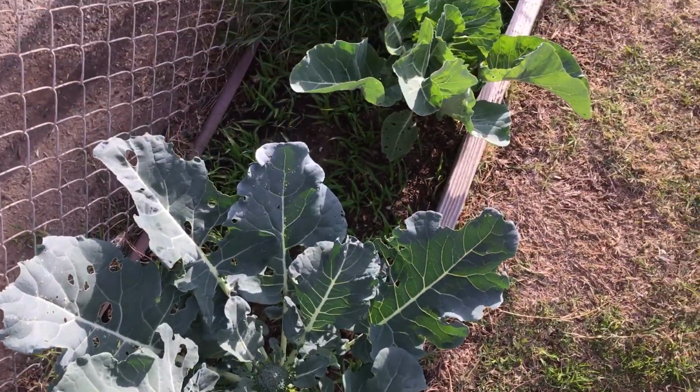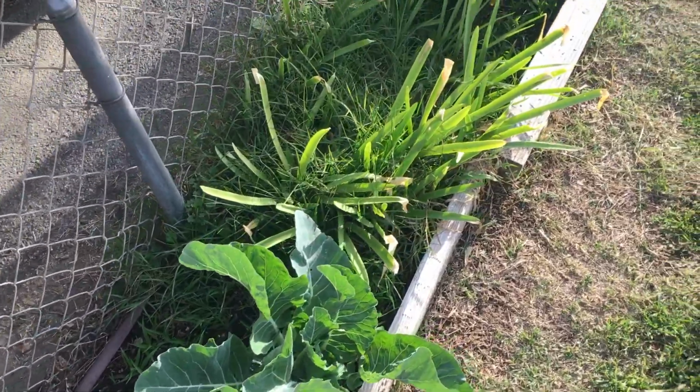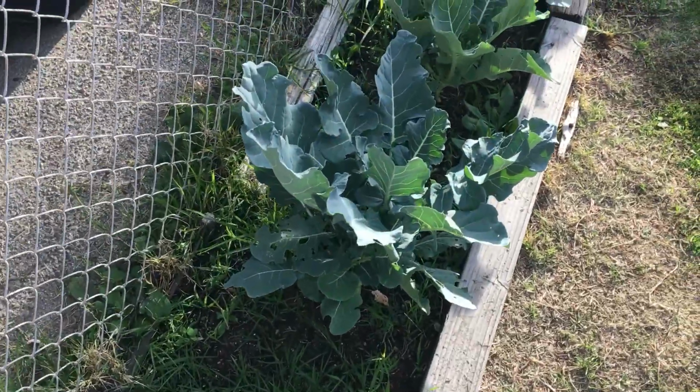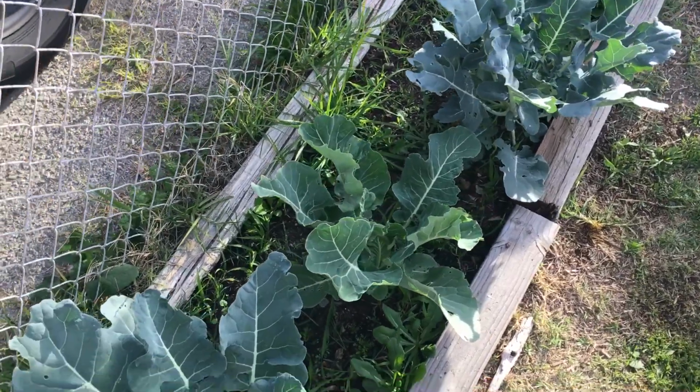We actually got some rain coming. A few more days. Today's going to be pretty warm though. We're going to be like 82 today. And 2 days later we'll be in the 60s and rain.